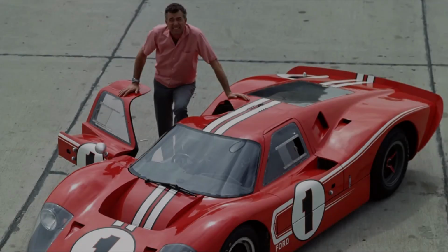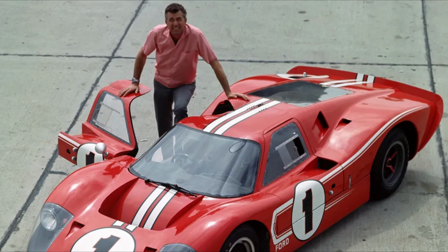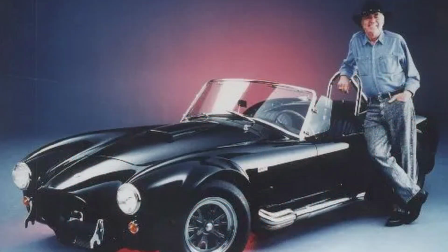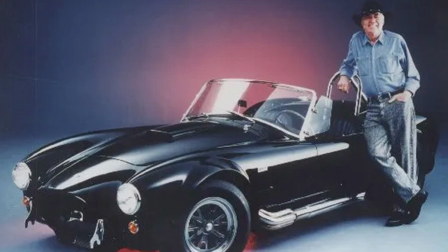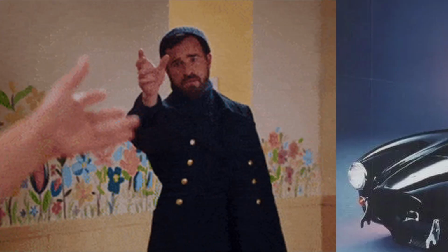But it seems the biggest thing that made Shelby finally leave Ford was the Boss program. According to Shelby himself, without the expletives, "Bunkie hated my guts, and he was about to fire me because Ford didn't need any in-house competition. And the Boss program was Bunkie's baby, and I knew that I would lose, so I resigned, taking my name with me." That was pretty much the end of the line for Carroll Shelby's partnership with Ford. In June of 1969, he ended his contract, thus ending the Shelby program.